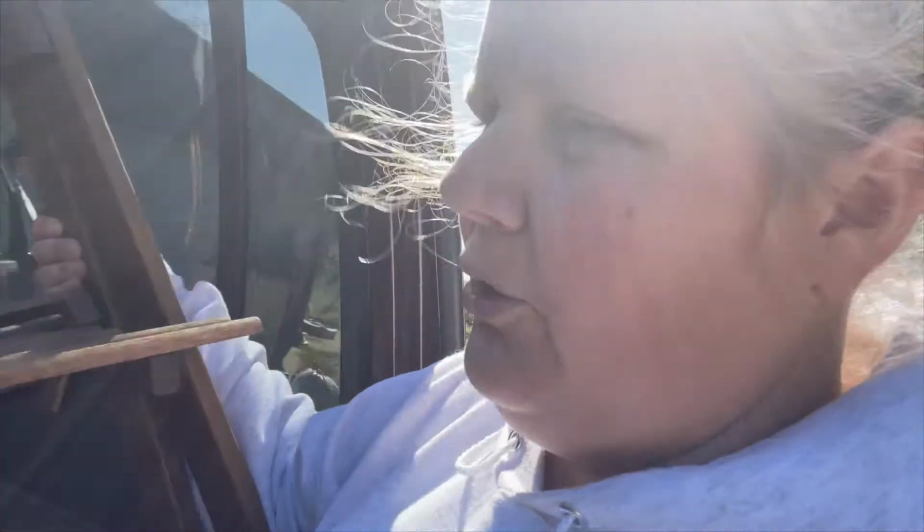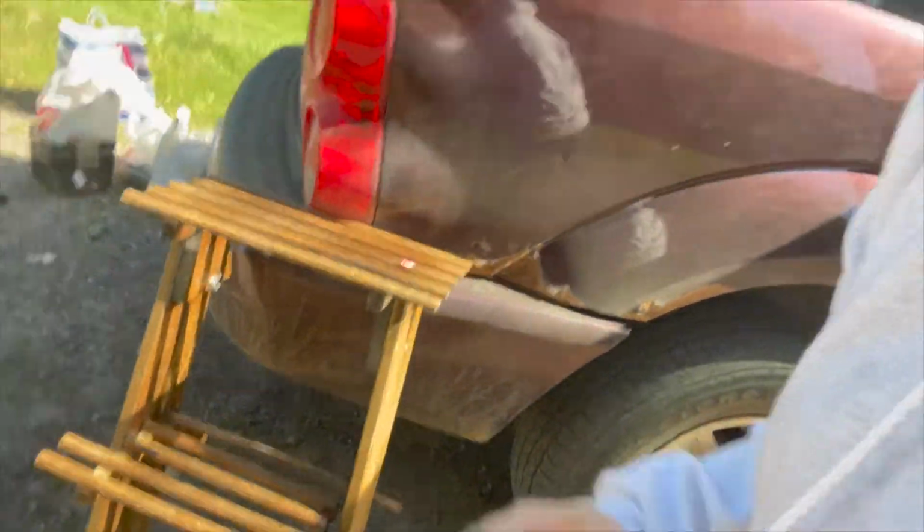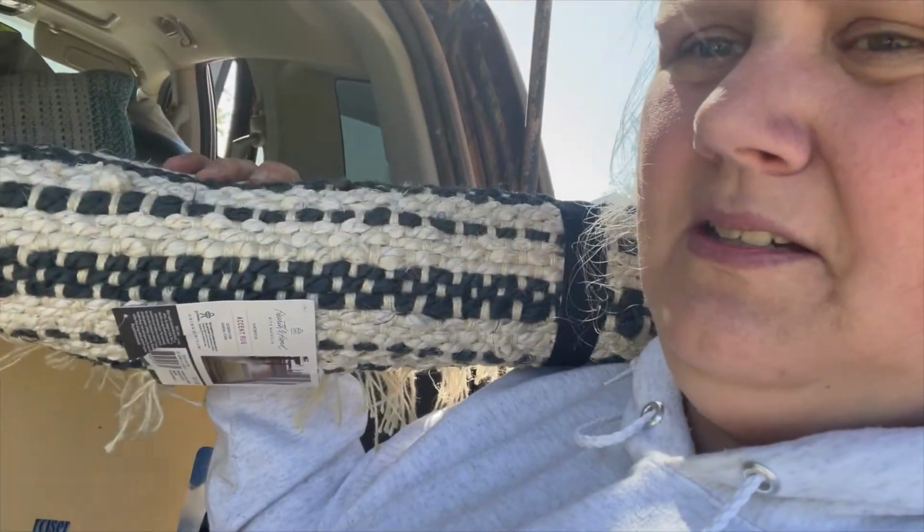This has both Katie's and my goodies, not just mine. Oh, real close up there. Sorry, guys. But look how cute this is. And then it's like a ladder, and it kind of opens up. All right. Here is that accent rug.